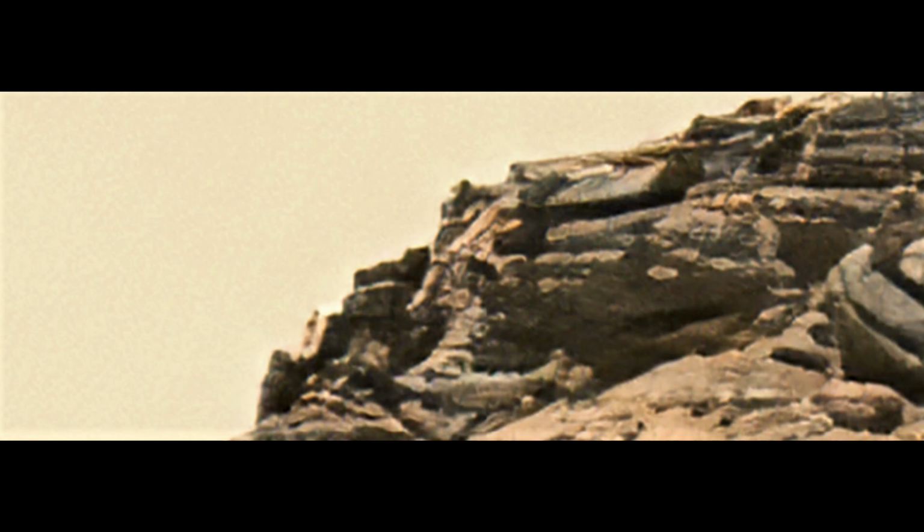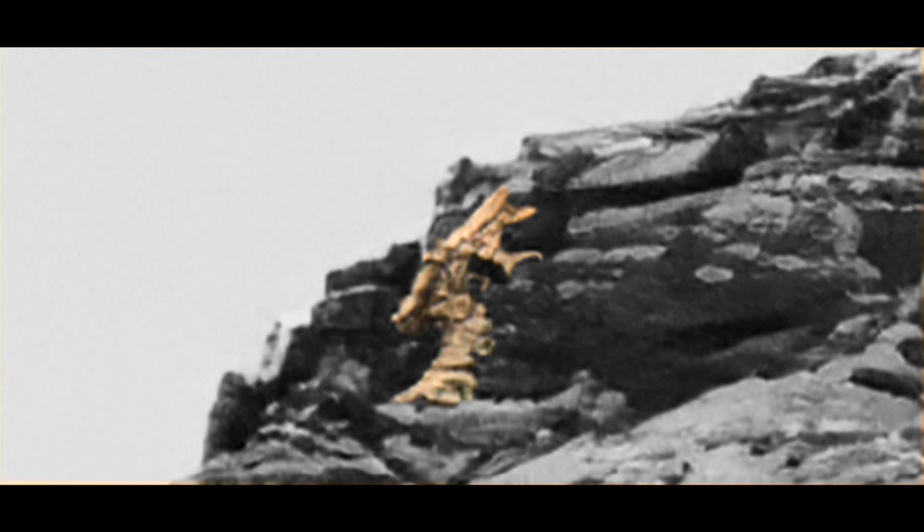It's a piece of technology sticking out here. You can see some good detail on it, and it turns out you can also see where it goes back inside there. See that? Goes back in there. Here's another piece of technology. We don't know what it is. It kind of looks like a gun, but you know, who knows?